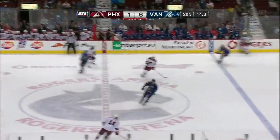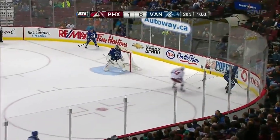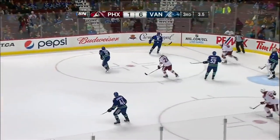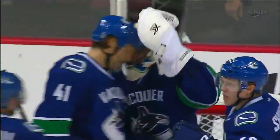15 seconds to go in the game. And fans start to show their appreciation. Another shot wide. And it is preseason. At the end of the day, the results don't mean a whole lot, but John Tortorella has his first win as a Canuck coach as Vancouver knocks off Phoenix 6-1.